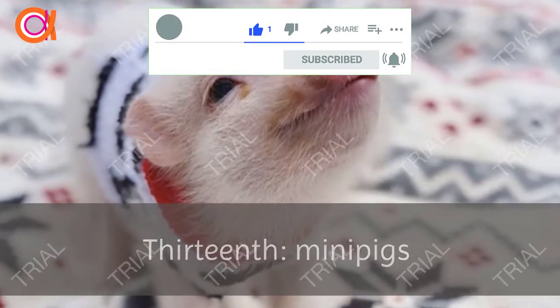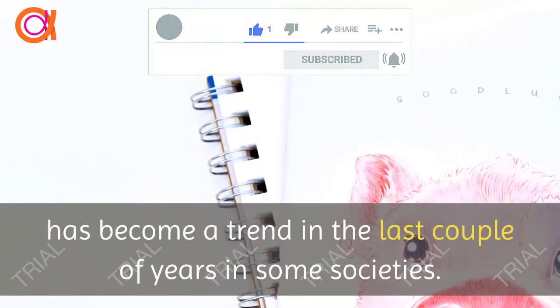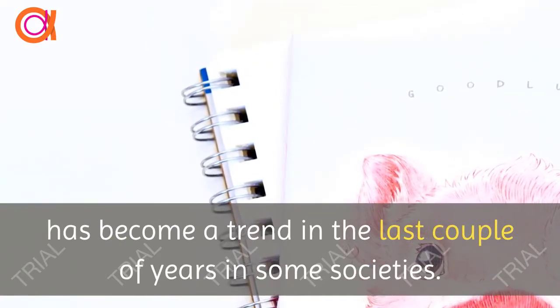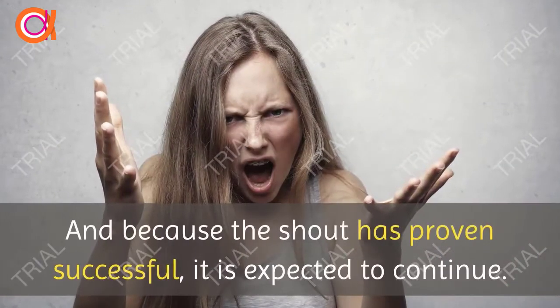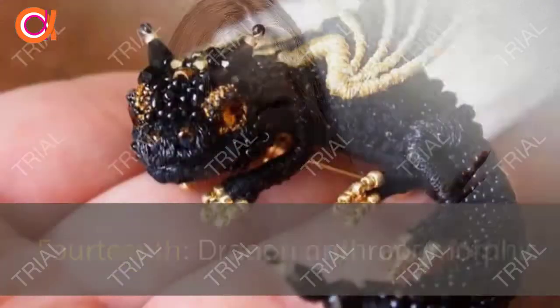Thirteenth, mini pigs. Keeping miniature pigs, or mini pig, has become a trend in the last couple of years in some societies. And because the trend has proven successful, it is expected to continue.